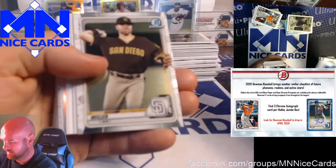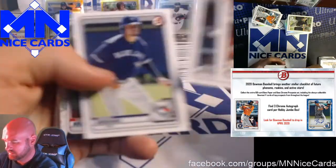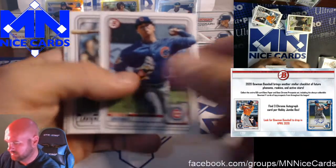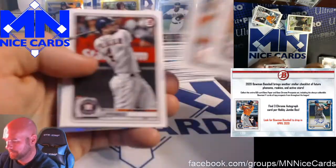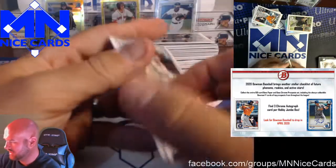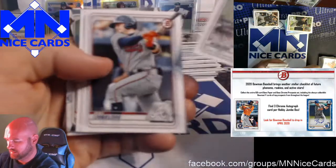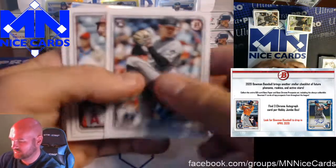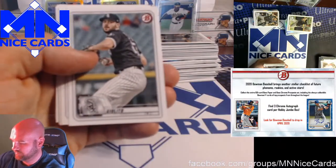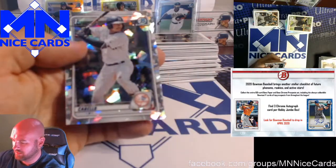Abrams. Wander Franco. Kyle Lewis. Clark Schmidt. Evan White. Max Scherzer. Nick Bennett. Brady McConnell. Pardino. Luciano, Nolan Jones, Luis Patino, Zach Thompson, Jordan Adams, Will Wilson, and a Cabello Atomic.